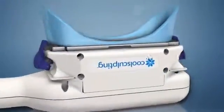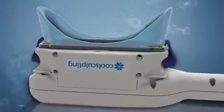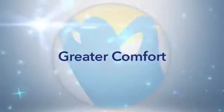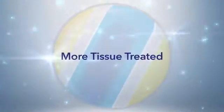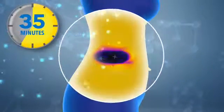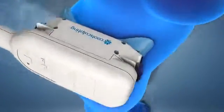Our revolutionary new applicator delivers even better patient outcomes. How? With shorter treatment times, greater comfort, and a larger cooling area that treats more tissue. Shorter treatment time: 35 minutes cuts treatment time by nearly half due to a revolutionary cup design and colder temperatures.